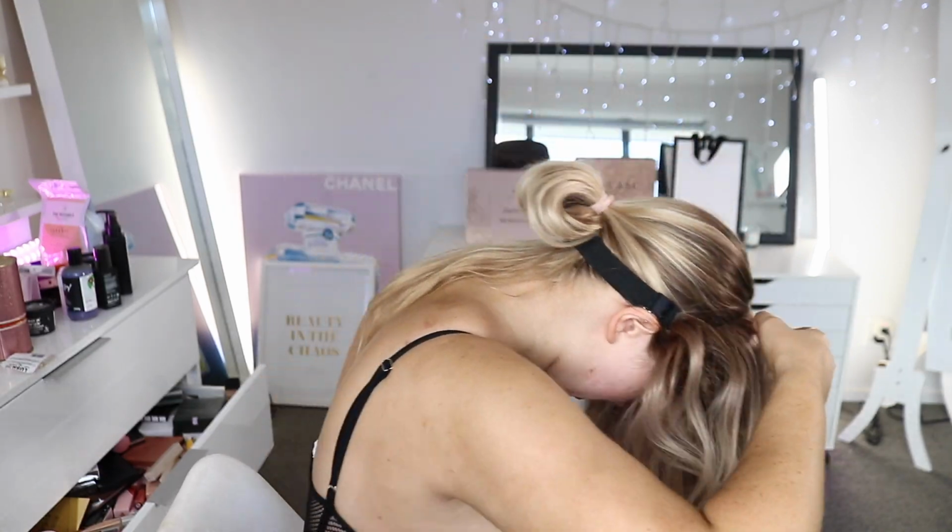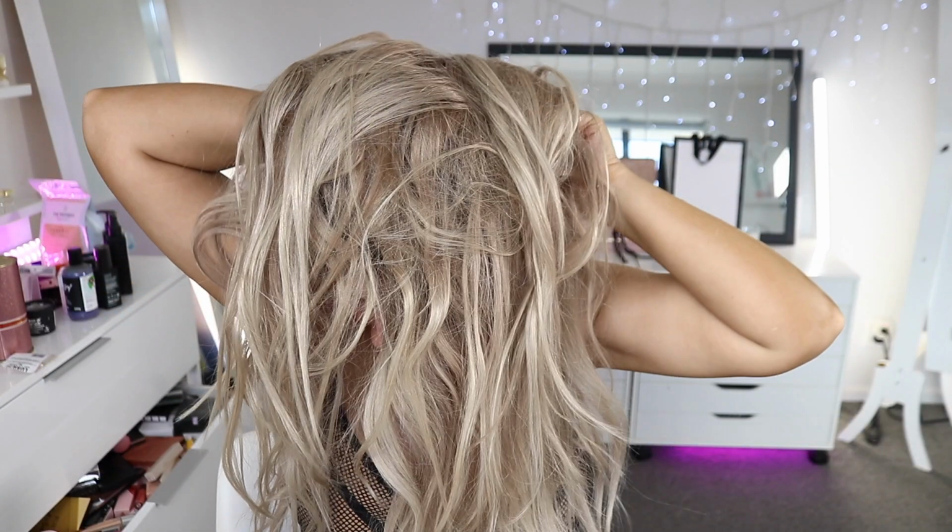I'm not even going to use a wig cap. I'm just going to clip my hair back in a smooth pony, flip it around the back like this, tuck in my hair. If I was going to be out and about, I'd use a wig cap, but because I'm literally in the house, I don't mind today.